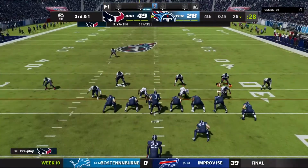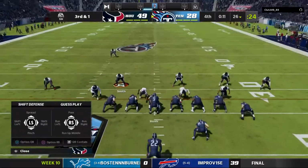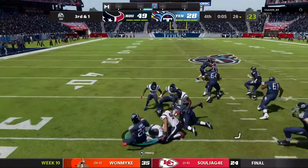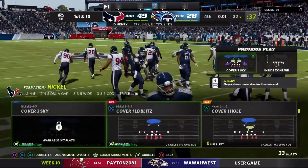174 yards rushing for him now, as he has been tremendous all day long. They'll try to run for the first with Henry. And he gets it to the 32. Good enough for a first down.